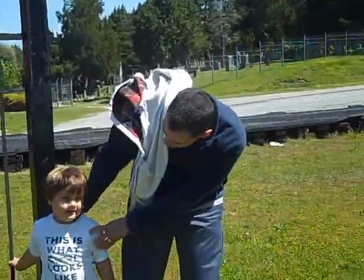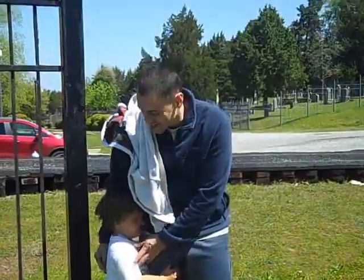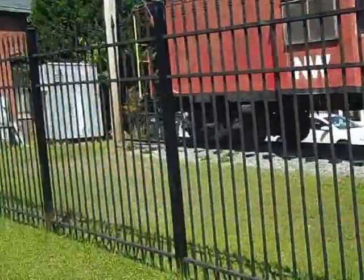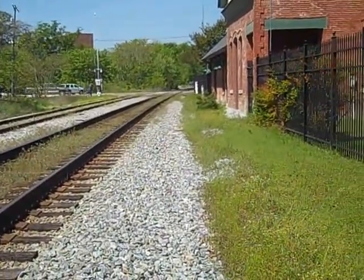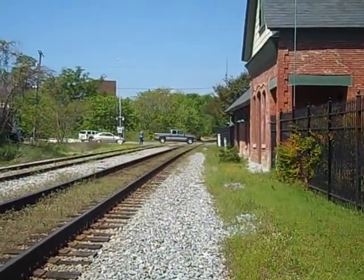What'd you think, Justin? Awesome as always. Fred, Brandon, what do you guys think? We liked it. It was awesome. That's good. He waved to us right about here. He waved to us and gave us a few nice horn blasts. But anyway, there goes the train of the day.